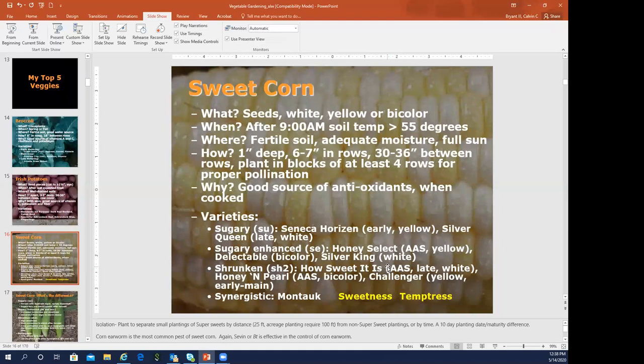Sweet corn is kind of unique in comparison to other vegetables because it's wind pollinated. So you want to plant corn, sweet corn, in blocks, not one row, so that it gets adequately pollinated by the wind. So keep that in mind when planting corn, put it in blocks.